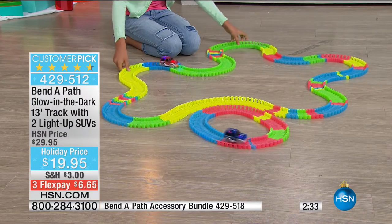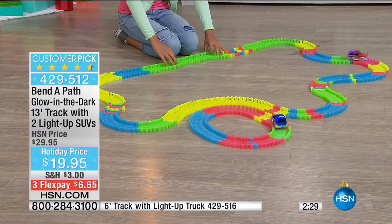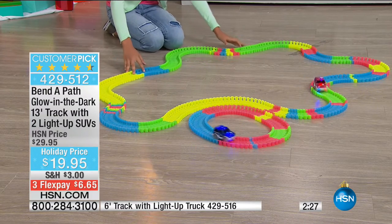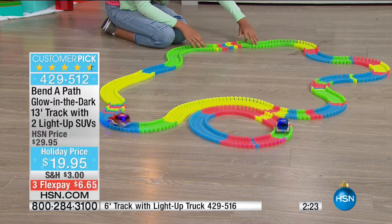Wow, cool setup over there. I mean, it's two different tracks. That's the kids getting creative. That's not them just sitting down waiting for the next level, for the high score. Oh, I love how close they get. That looks great, Lynn.